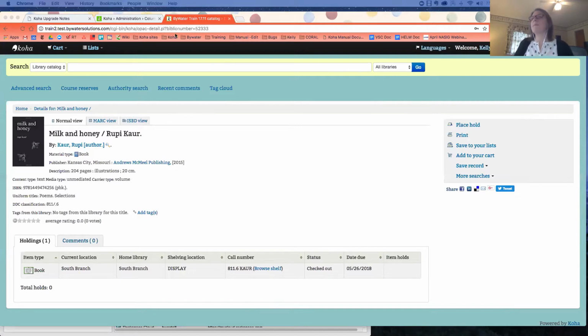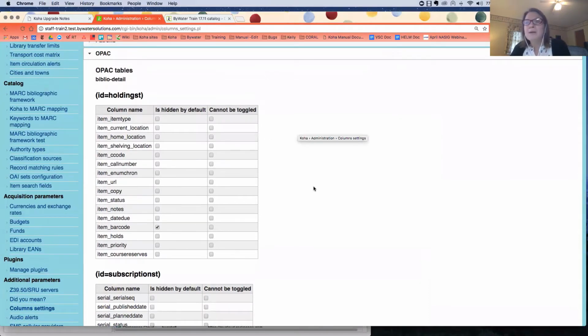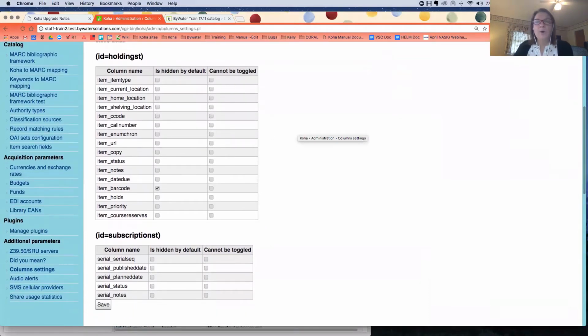You got it. Okay. Now here I am in the OPAC column admin page. And with this column configuration added with the barcode, there has been a system preference that has been deleted. It's not usual that system preferences are deleted. We usually just add more system preferences, but the system preference OPAC show barcode has now changed or been deleted because now you can do it through these column configurations.